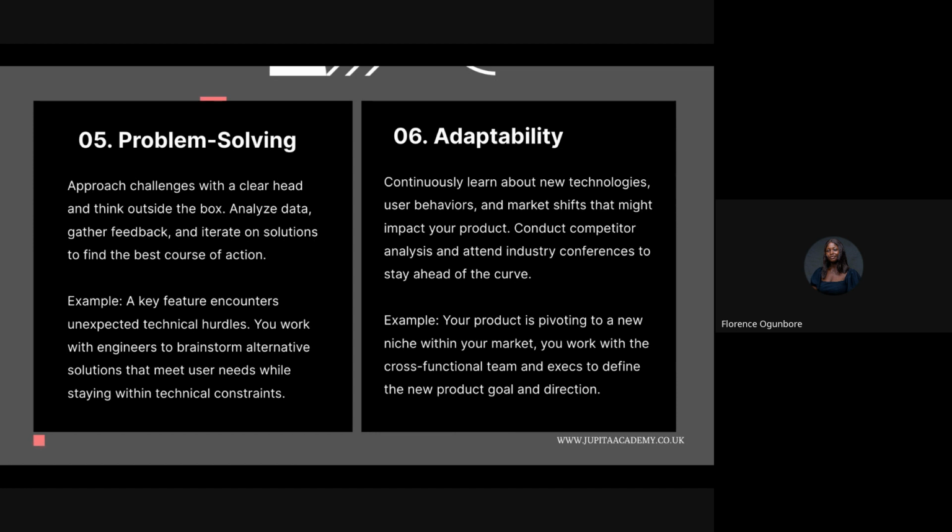We have problem solving, ability to approach challenges, thinking outside the box, right? Analyzing data, gathering feedback, all these things. We're gathering feedback because you want to solve a problem, you want to find the right solution to that particular problem. And an example is if a key feature encountered an unexpected technical ordeal. The next thing is not to berate the engineering team like, why did you guys cook beans and say you build products? So the ideal thing is to brainstorm with them and find the appropriate solution while also considering technical constraints.